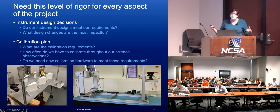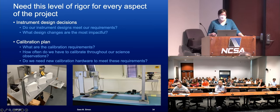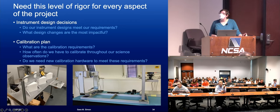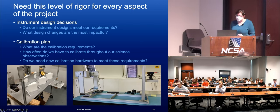And you know, we don't only need this for feed horns, we need this level of rigor for every aspect of the project. And so this is really an effort that I've been spearheading. We need it for instrument design decisions. Do our instrument designs really meet our requirements? What design changes are going to be the most important and impactful? What's our calibration plan? What are our calibration requirements? How often do we have to calibrate? Is the calibration hardware we have now actually sufficient to meet these new stringent requirements? And you know, the short answer is sometimes, but sometimes not. So I've been working to actually develop new calibration systems as well.